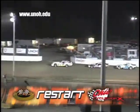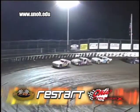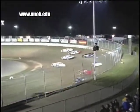Going back racing one more time. It's Jeff Babcock, followed by Brad Conover, followed by Earnie Woodard, followed by Tony Anderson. Here we go, folks. We're going green. Laps are winding down. Who's going to get it done?